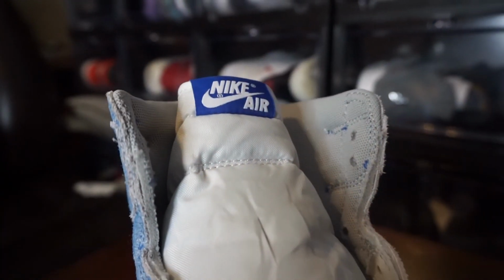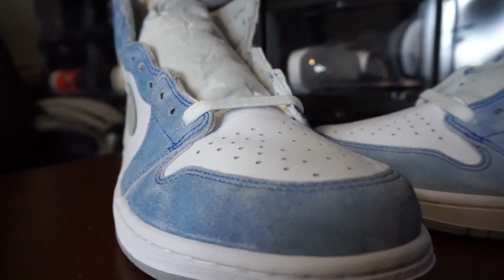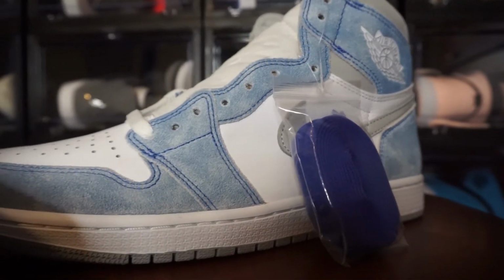Maybe my mind would change later down the line when I start wearing the shoes and I have them on feet and can see what they look like. I haven't worn my University Blue ones yet, so I don't have my mind made up on what they look like on my feet. Nor, like I said, do I have a pair of Hyper Royals in my size, so I haven't had the chance to wear them either. I do wear my Turbo Greens a good amount, so I do like that shoe. So it could be easy for me to change my mind, but right now I'm going with the University Blue 1 over the Hyper Royals.